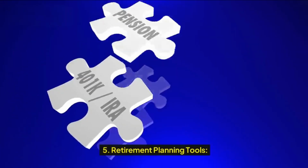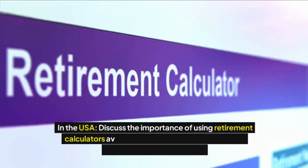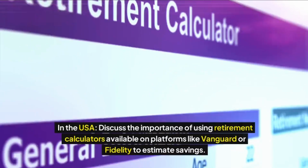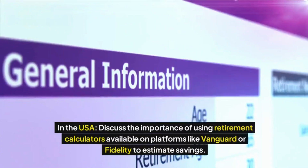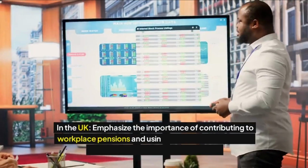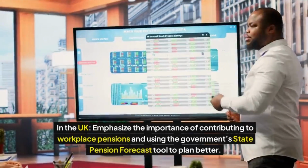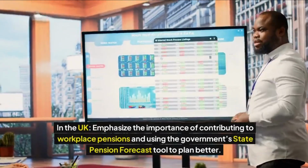5. Retirement planning tools. In the USA, discuss the importance of using retirement calculators available on platforms like Vanguard or Fidelity to estimate savings. In the UK, emphasize the importance of contributing to workplace pensions and using the government state pension forecast tool to plan better.